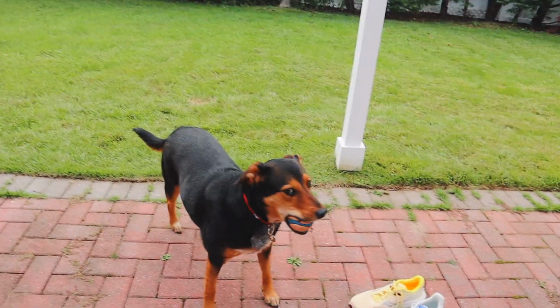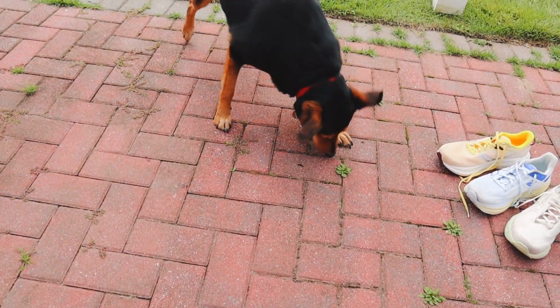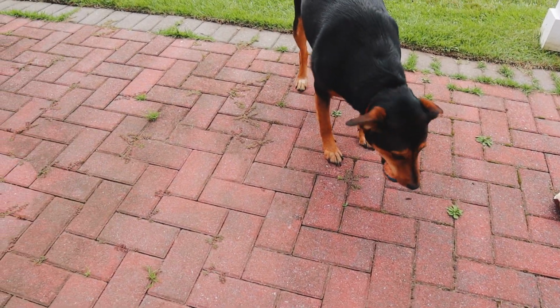Behind the scenes of me taking photos of shoes and b-roll of shoes outside is this one eating grass and misbehaving with her ball while I do it. Gotta love being a dog parent.